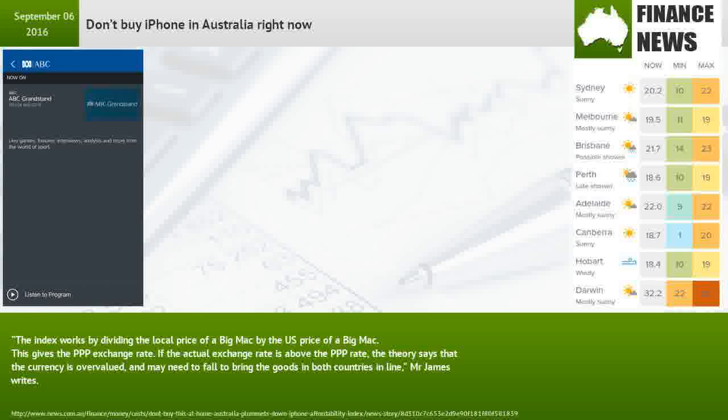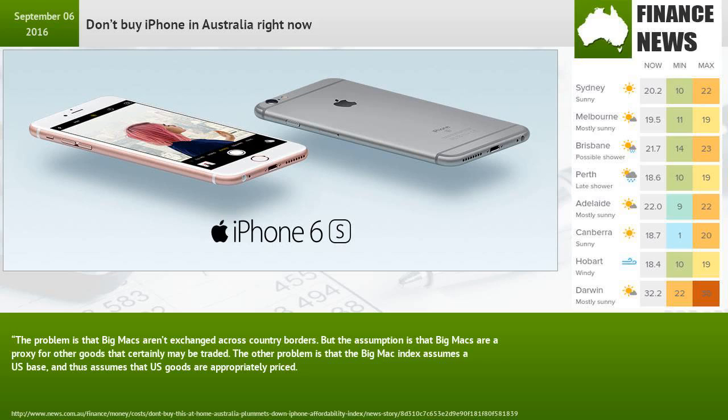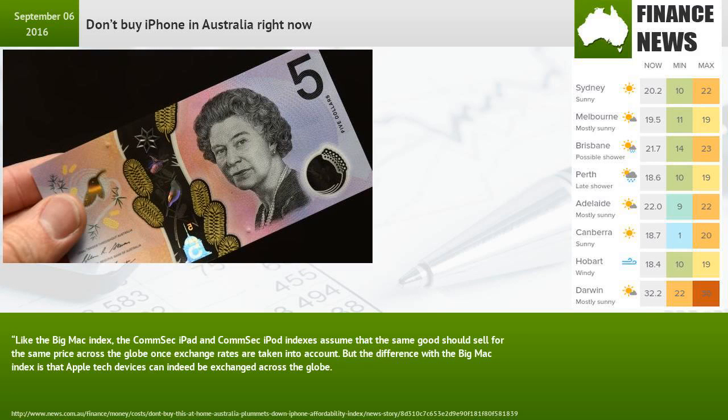Mr. James writes, "The problem is that Big Macs aren't exchanged across country borders, but the assumption is that Big Macs are a proxy for other goods that certainly may be traded. The other problem is that the Big Mac Index assumes a US base, and thus assumes that US goods are appropriately priced. The ComSec iPad and iPod indexes assume that the same goods should sell for the same price across the globe once exchange rates are taken into account."